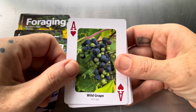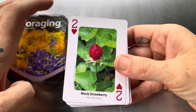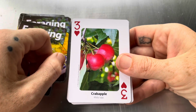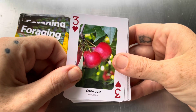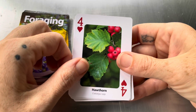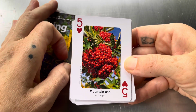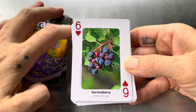Wild grapes, also in abundance everywhere. Mock strawberries. Now, there is another Virginia strawberry, but I know that you can actually use those like regular strawberries. There's just not much flavor. Crab apples, same thing. Anything you can do with a regular apple, you can do with a crab apple. Hawthorn, one of the classic fairy trees. Mountain ash, not something I'm familiar with, but those berries look absolutely beautiful.